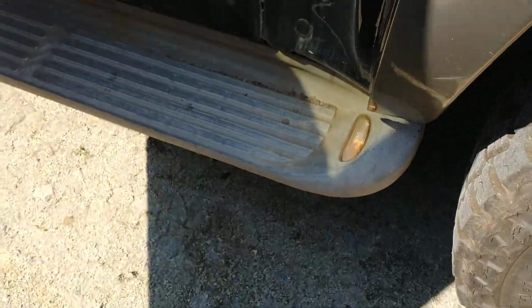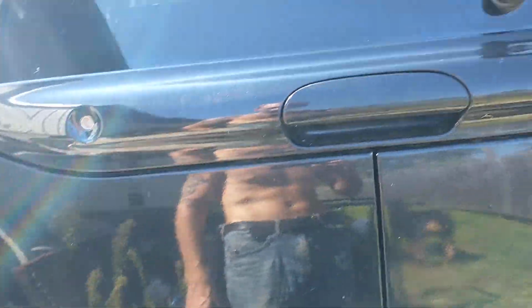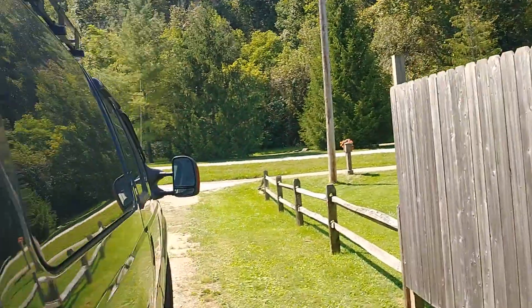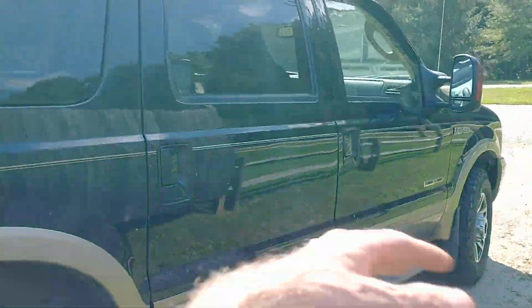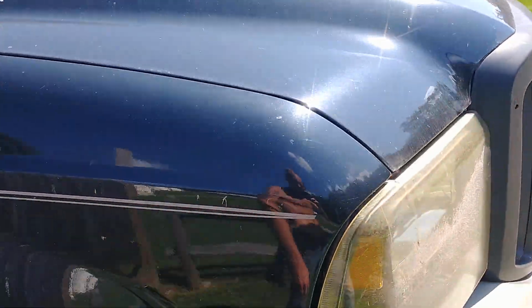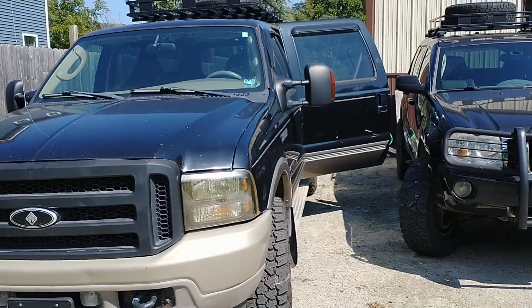But yeah, it's got lighted running boards and stuff. Now, I don't know where the backup camera is. This must be one of the first ones that had it in '03. But yeah, I sprayed grass on the side mowing the grass. Sorry. It needs a cleaning, but it's clean, you know. But yeah, there it is.